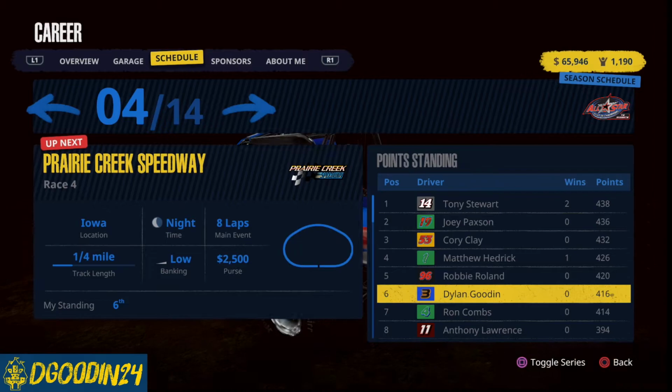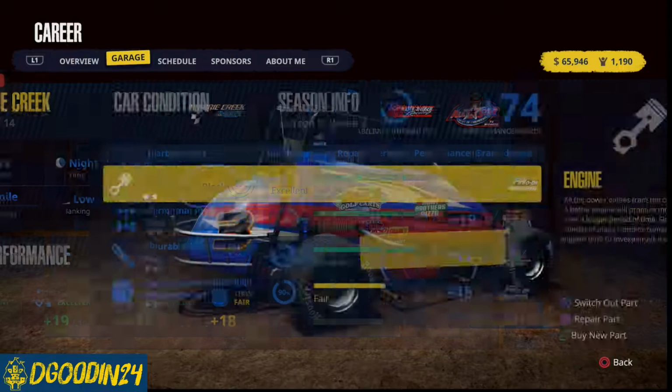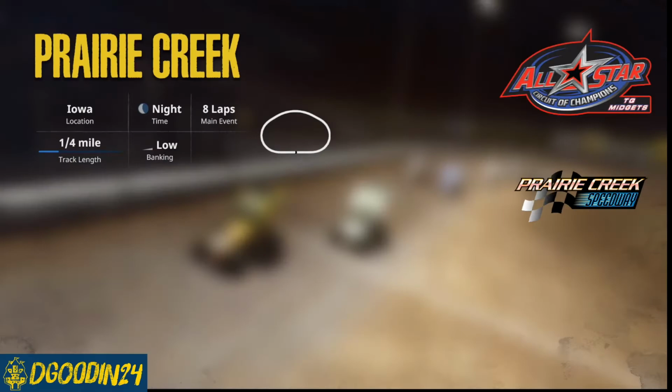I'm kind of shocked that we have won in a 305 sprint before we won in a midget so far this season. But let's try to change that right now. So let's repair that. We're just going to leave all that where it is, and let's go ahead and head to Prairie Creek and see if we can go back-to-back in wins in this video.